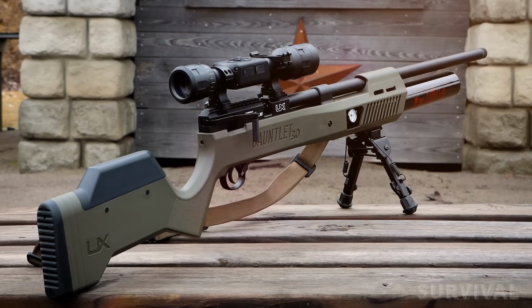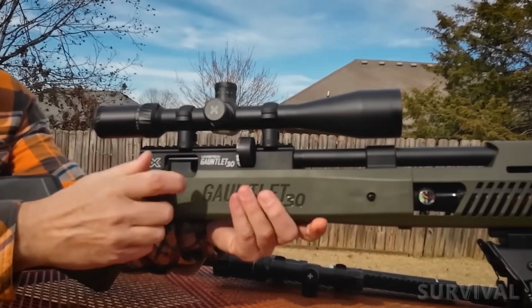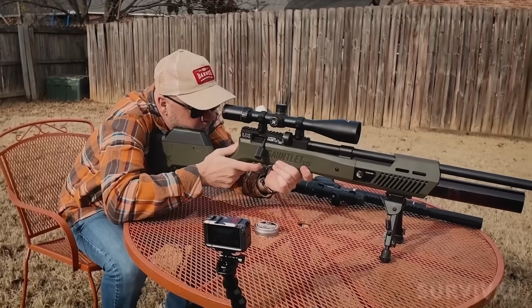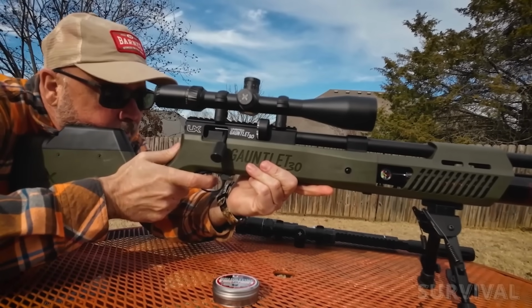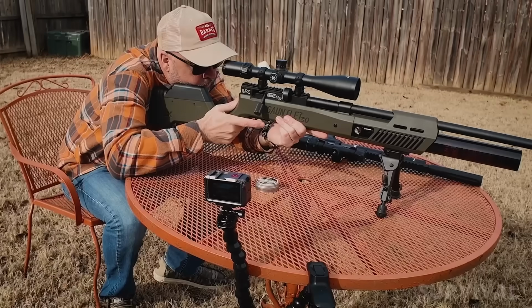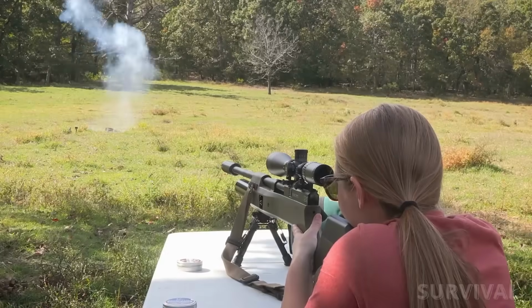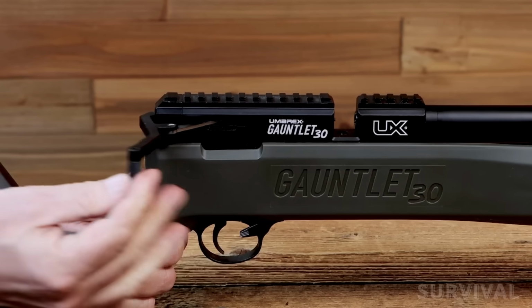If you're looking for a no-nonsense hunting PCP, then the Umarex Gauntlet 2 30 caliber side lever is the perfect choice. Umarex released the original Gauntlet featuring a regulated bottle-forward design that came at a very affordable price. Soon after, they launched the G2 variant, upgrading the 3,000 psi regulated bottle to 4,500 psi, increasing power and shot count. Then swiftly expanded into the big bore category with the G2 30 caliber featuring a side lever action.